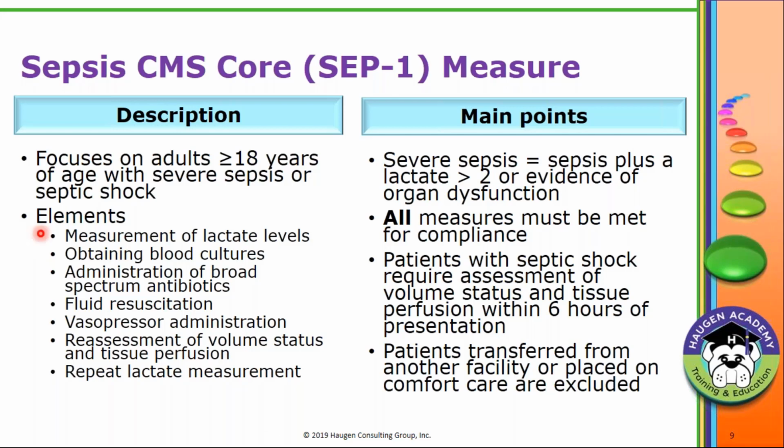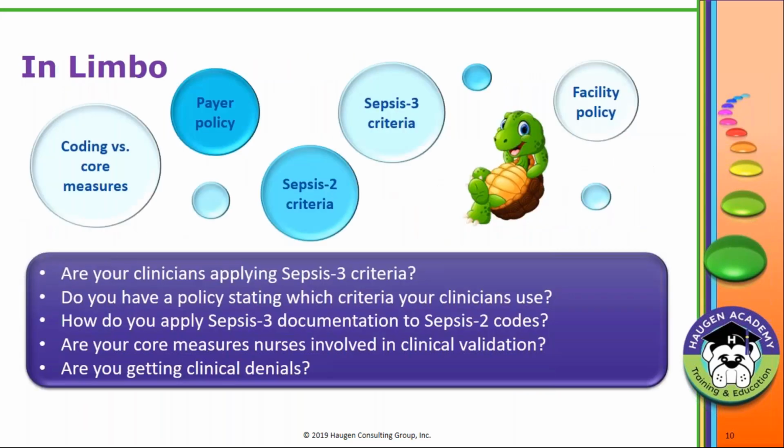They have to have measurement of lactate levels. They have to get blood cultures. They have to give broad spectrum antibiotics, fluid resuscitation, vasopressor administration, reassessment of volume status and tissue perfusion, and a repeat lactate measurement. And all this stuff has to happen within a certain time frame. And it's incredibly difficult to meet this core measure based off of the time requirements alone. But again, this is also going to be based off of Sepsis 2 criteria. So that kind of leaves us in limbo.